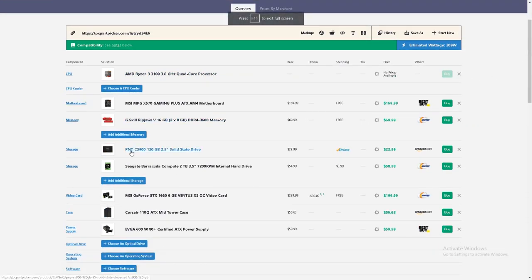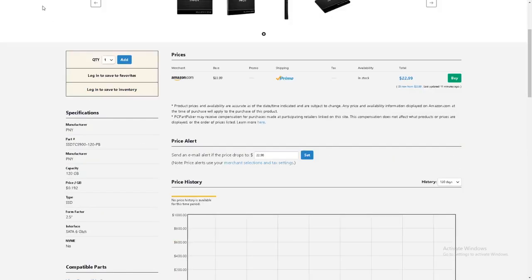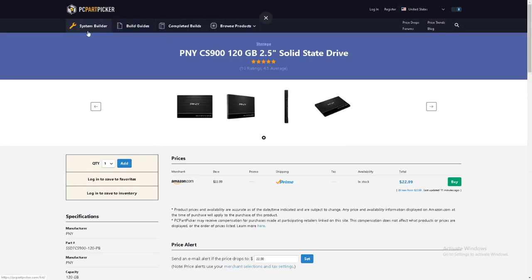So now for the storage, for an SSD, I decided to go with the PNY CS900 120 gig 2.5 inch solid state drive, just because it is a 120 gigabyte SSD, which means that you can store your Windows and a couple heavily used applications for very cheap, and it's going to be really fast to boot in and all that. It's also just $23, which is very cheap, and it's pretty reliable.